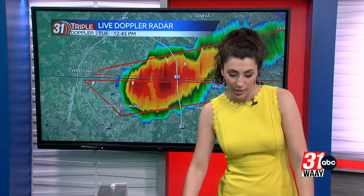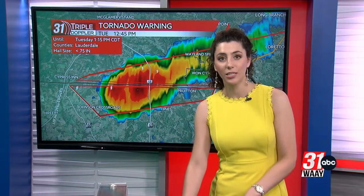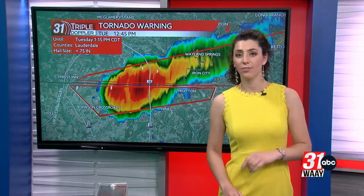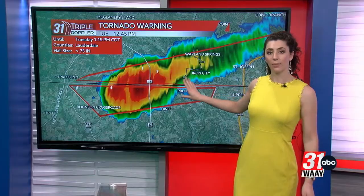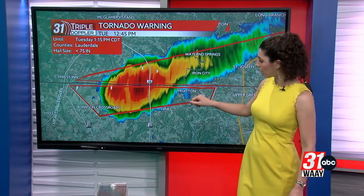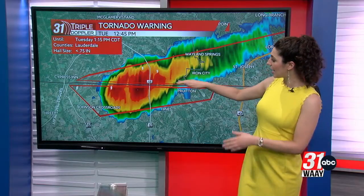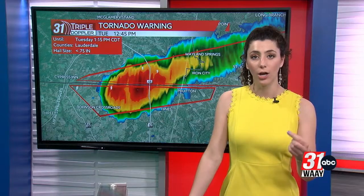It does have a tornado warning on it, a little bit of a clearer picture now, currently still in Lauderdale County, only for the next few minutes. They have left this warning in effect through 1:15. It's going to kind of ride the Alabama-Tennessee state line for a little while, making its way over 17, just north of Hines, and this is what's going to be bringing us that continued tornado warning in Lauderdale County.